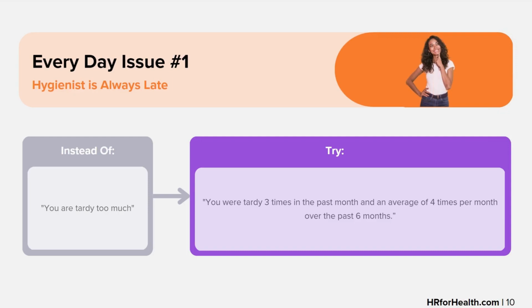Another thing here is that you could quote your employee handbook. So your attendance policy should define what excessive absenteeism is, what your tardiness policy is. So you can always quote that as well. Quoting your handbook is always going to be extremely objective because it's the same policy for everyone. They know that it's in their handbook and they've received it. So again, just being much more specific on the tardiness.